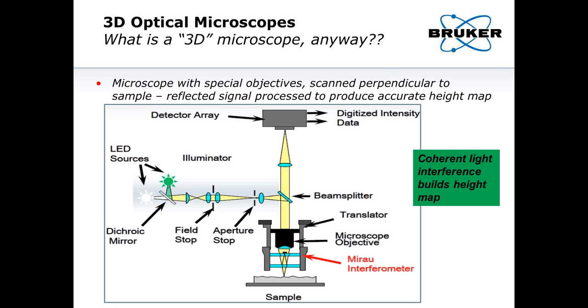But in the picture that you see here, the elements of how the system works are outlined fairly clearly. On the left-hand side, there are some light sources, and then a set of optics that bring that light to a beam splitter, which takes the beam down through a microscope objective, that special microscope objective I mentioned, which you can see the name of there. It's a Mireau type interference microscope objective. The light is reflected from the sample and the reference surface within that special objective back to the camera array at the top of the image. By scanning through focus at the positions you want to measure, you can build up an extremely accurate vertical map as well as a two-dimensional picture of the surface.